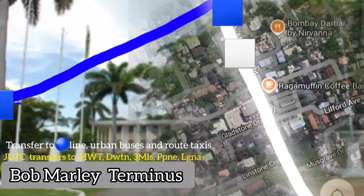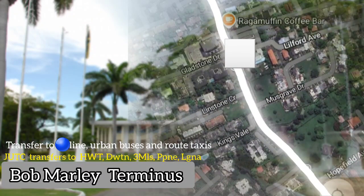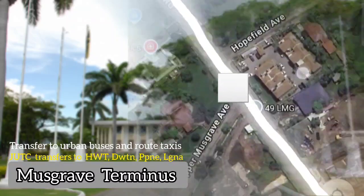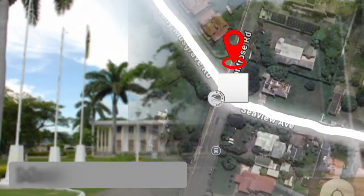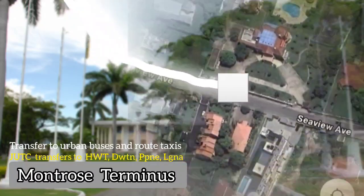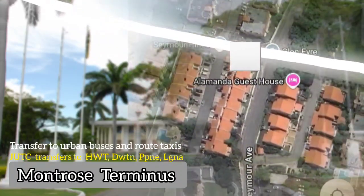The Silver Line then continues south along Lady Musgrave Road for its next stop at Musgrave Drive, and then continues south along Lady Musgrave Road for another stop at Montrose Road, where it branches off south onto Seaview Avenue and then continues all the way to Old Hope Road, connecting with the Green Line.